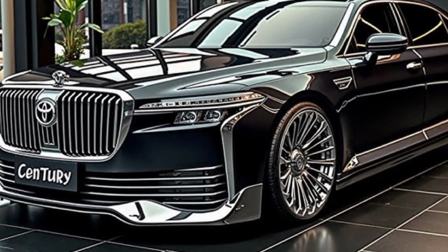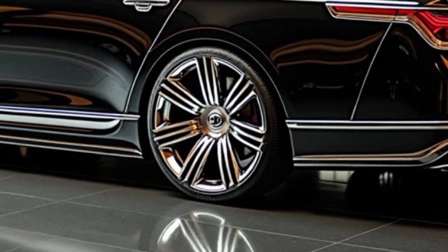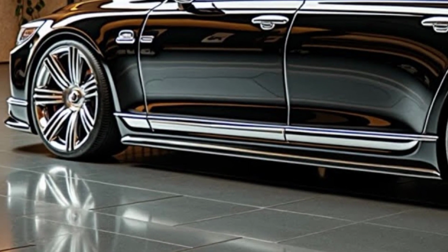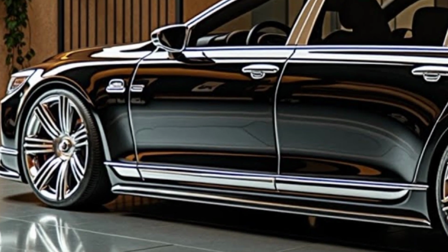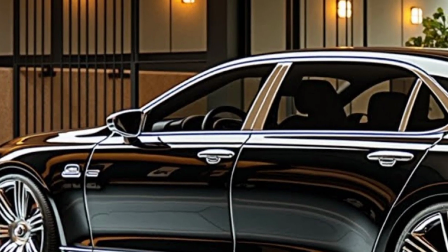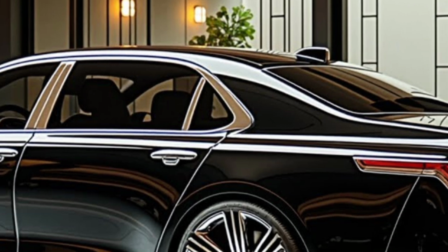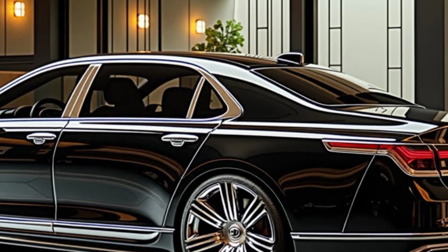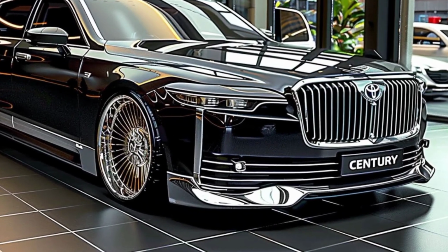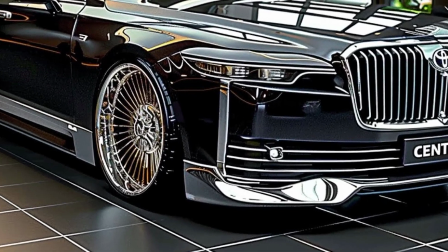The introduction of the SUV variant brings a new level of versatility while maintaining the elegance and exclusivity of the Century nameplate. With a higher seating position and increased practicality, the SUV appeals to modern luxury buyers who desire both presence and prestige. Exclusivity is a defining characteristic of the Century, as Toyota produces it in limited numbers, ensuring that it remains a rare and coveted vehicle. Each unit is hand-assembled with meticulous attention to detail, reinforcing its status as a true luxury automobile.